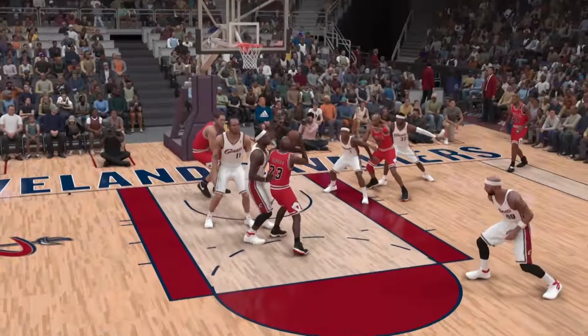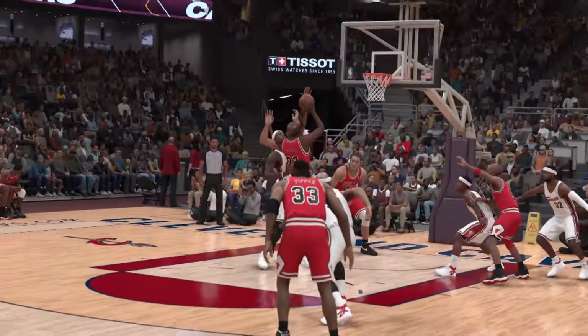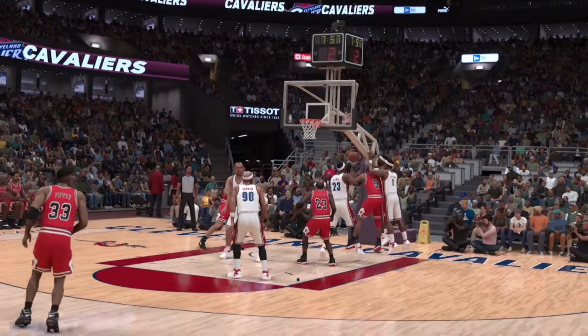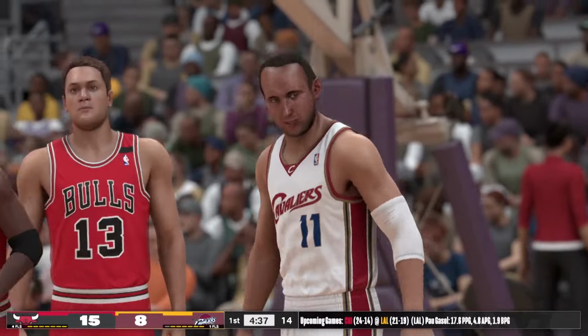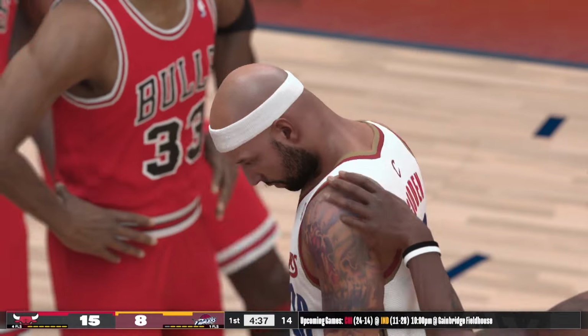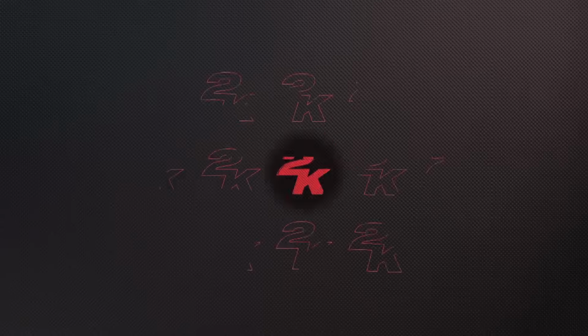Just a superb read on defense to come up with a block. You know, you can't ask for any better defense than that. He responded so fast to the shooter, and it stifled him. Both teams will make substitutions.